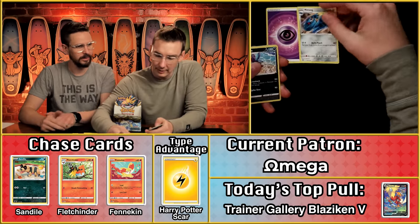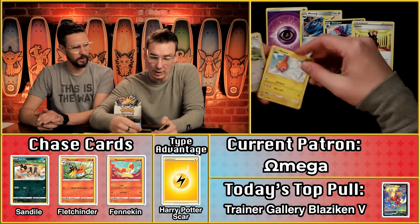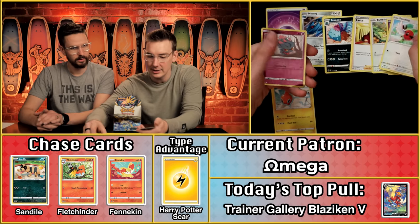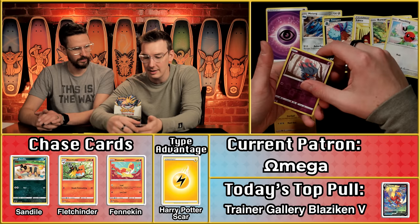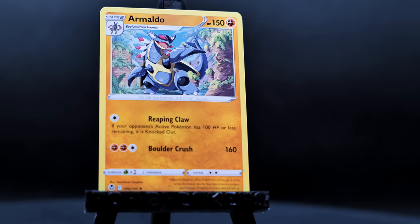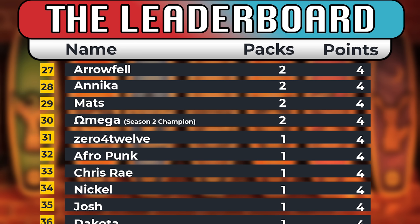Let's see how Omega is going to do. Eyeball Energy feels like a good omen. It does indeed. Got the Metang, the Toxapex, so that's the Rotom scores. Yep. Baneary, Dreepy, Fampi, Fletchling, and Armaldo. Wow. Armaldo. So unfortunately, Omega only bringing home the 2 points today for 3 on the season, but we'll be rooting for you in the next pack.